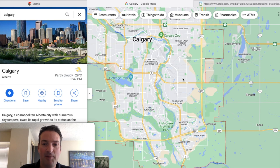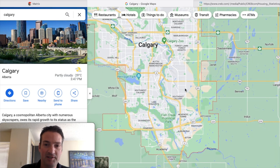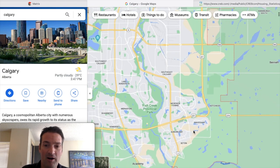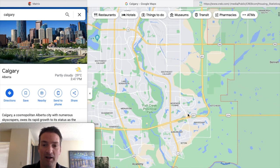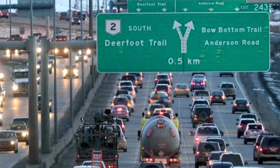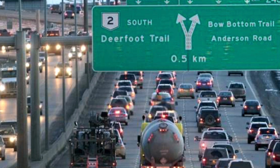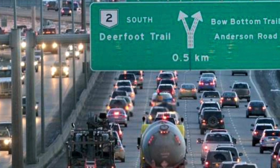Okay, so now let's talk about the defining features of Southeast Calgary. Let's start with the roads first. It is a bit of a trek from downtown. To get from the core right here to the far outskirts, like in Auburn Bay, Mahogany, it might be a 20-minute ride, depending if there's traffic or not. I think South Calgary has the worst traffic in all of Calgary. There's always some kind of accident on Deerfoot slowing things down.